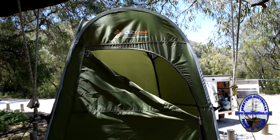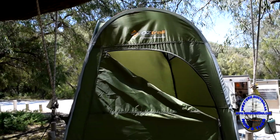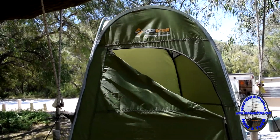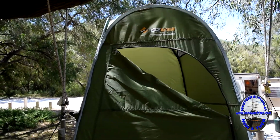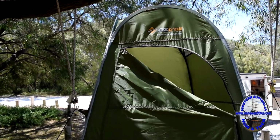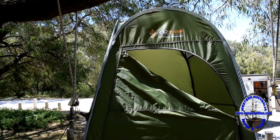One little trick you can do with this particular style, if you don't have anything else to hang your clothes or your towel over, you can just flip down the top of the door like that and hang your clothes or your towel over that. Unfortunately, there's no other way to hang your clothes up. Some tents have an internal piece of string where you can hang things over. This one doesn't. Quite a few things about this tent we don't like. We will never be buying another one of this particular brand.